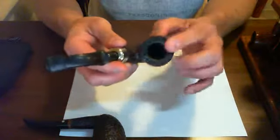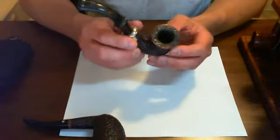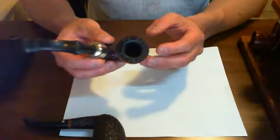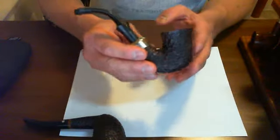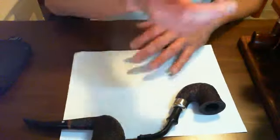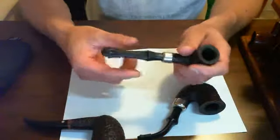And again, another large pipe, the XL, and this one set me back $85 from Smoking Pipes. And so again, another on the higher end. I try to keep my pipes under $100 whenever possible. I don't see a huge variation in terms of quality after $100.